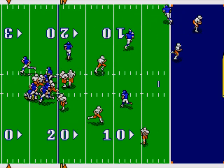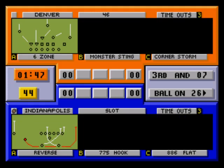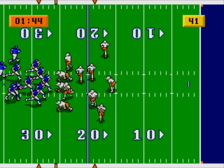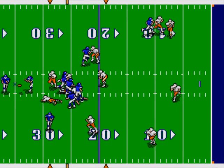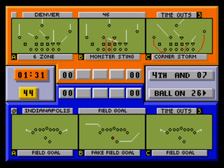Back to pass. He's sacked back at the 25. Indianapolis lined up at the 26-yard line. Pitch out to the receiver. Good blocking. Better hurry. Knocked off his feet. No gain.